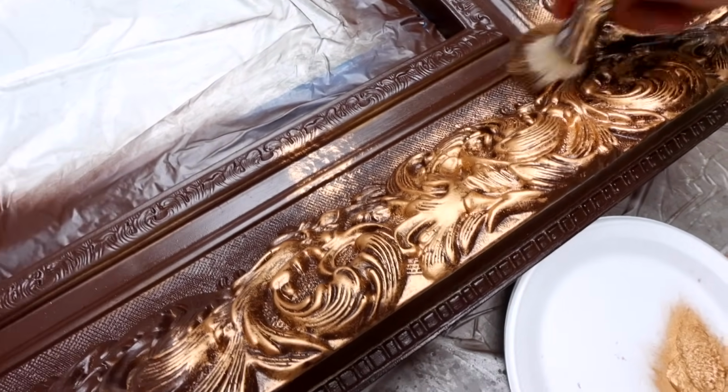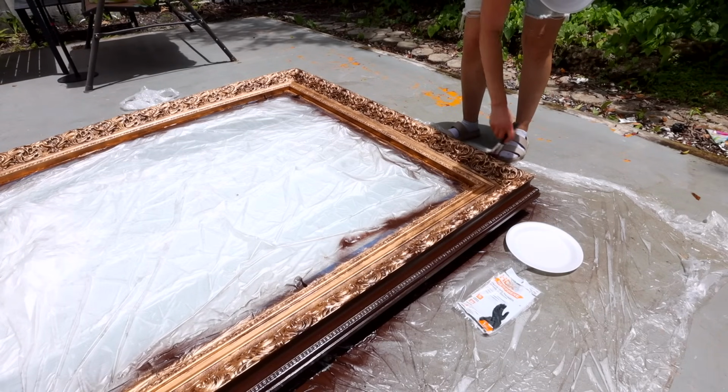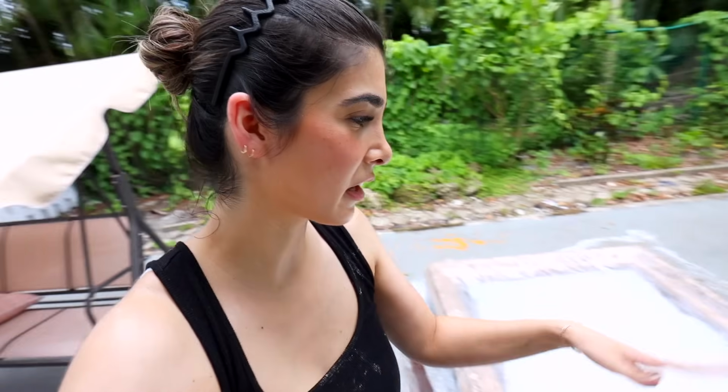And I actually love to apply this with a makeup brush. I feel like it gets into all the grooves and the edges. I did one rough coat to cover it all, and then went in with a second coat in the places that I felt were too dark. And once again, you guys, it is raining, but it's perfect timing because I actually did finish painting the mirror, and I just went ahead and covered it up with some plastic.